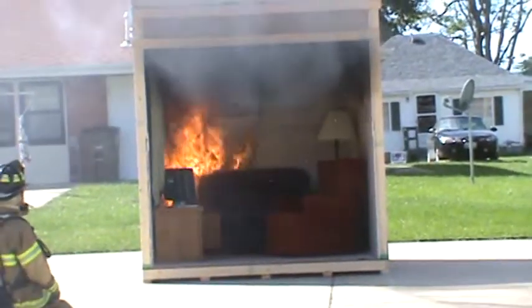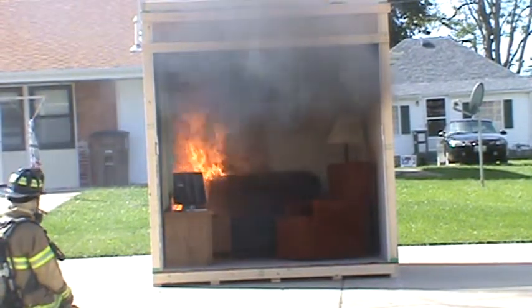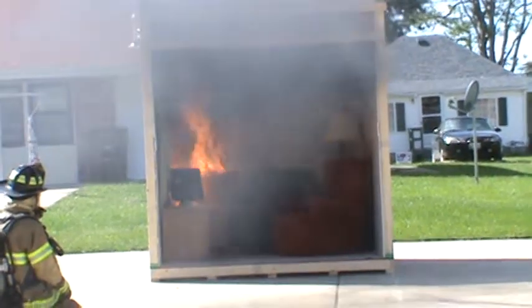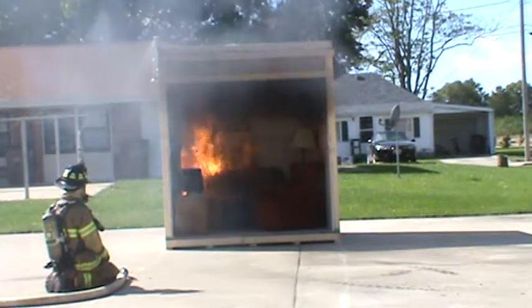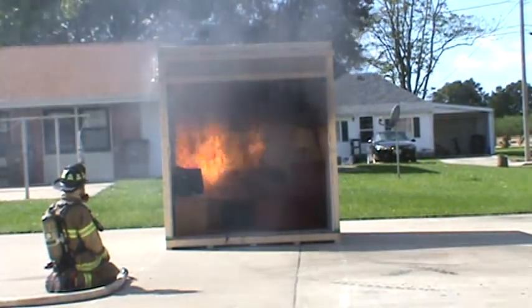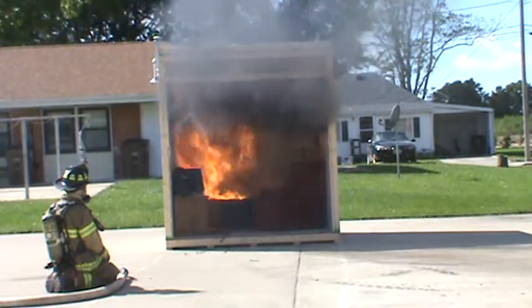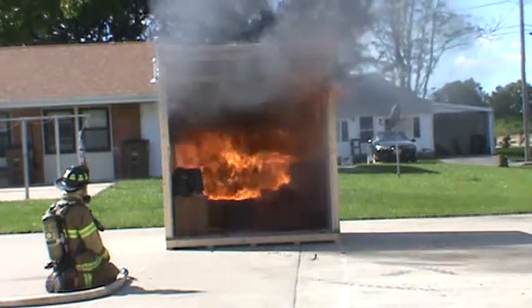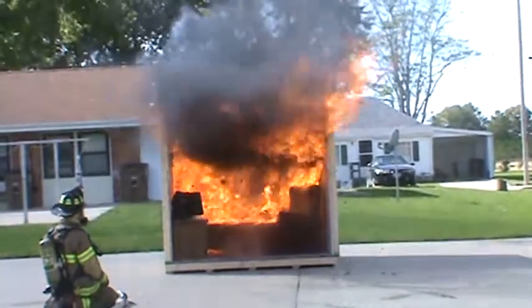There goes the couch. It's hot. Yep, we're under 2 minutes and the couch is fully involved. It's burning all the way down the right side. We're at 2 minutes. Now when everything lights up and the floor lights up, the heat from the ceiling has rolled to the bottom. That's flashover. No matter what gear you own, it will not withstand that. Whoa. Wow.